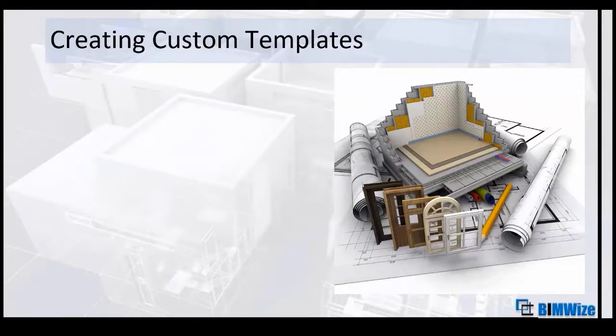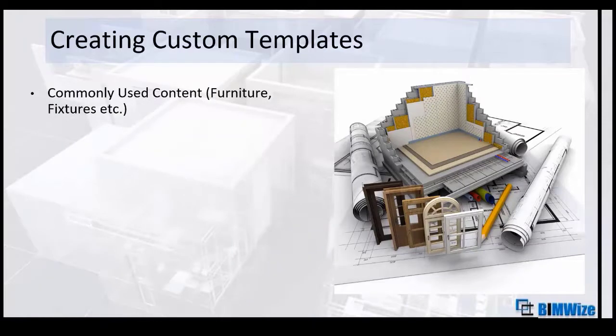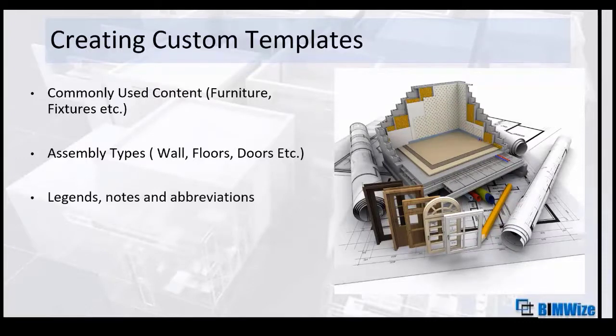We do have a library. Now what we have to do is create a template that has some commonly used content. It has some commonly used assembly types like walls and floors and doors and all of that. When we do that, we will have something ready, and once we start a project and know what we are going to model, we really don't waste a lot of time. Another thing that we have to do is create a template with the legends, the notes, the abbreviations, all of that stuff that keeps on repeating in every project.